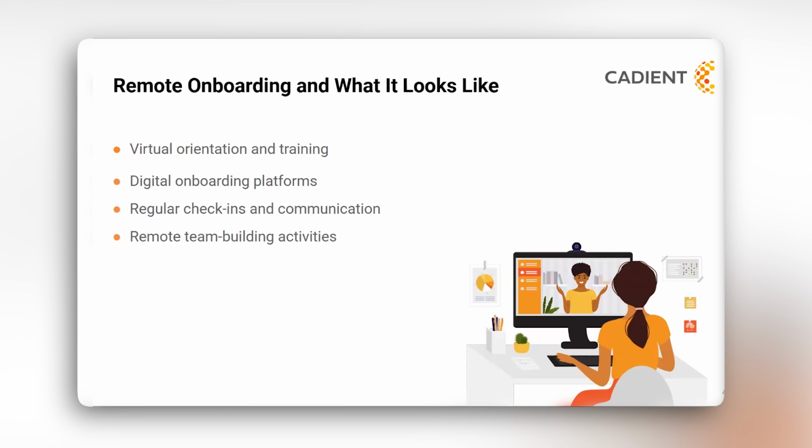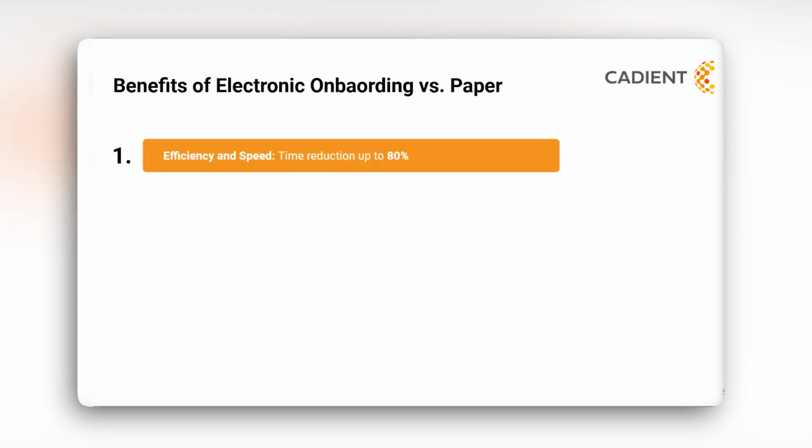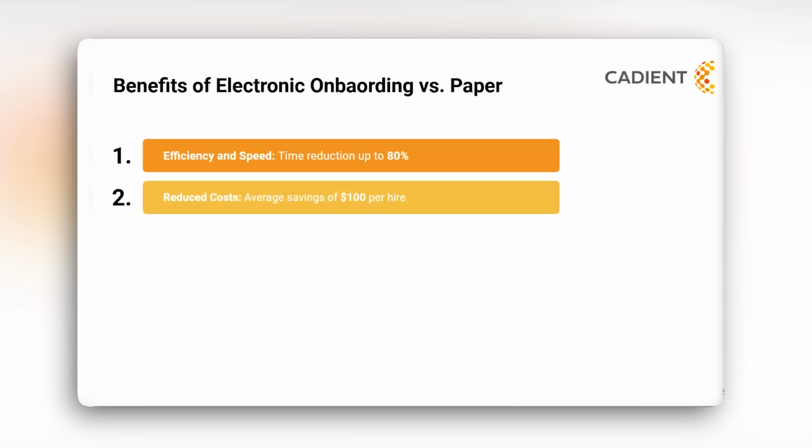What are the benefits of electronic onboarding versus paper? Efficiency and speed. Electronic onboarding can reduce the time it takes to onboard new hires by up to 80%. Reduce costs. Eliminating paper and manual processes can result in significant cost savings for organizations. A study by Forrester Research found that companies can save an average of $100 per new hire by using electronic onboarding.